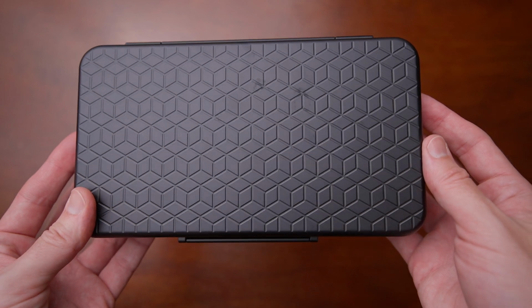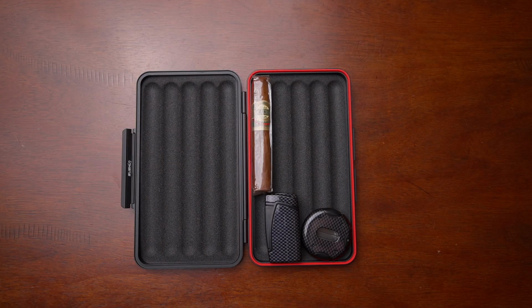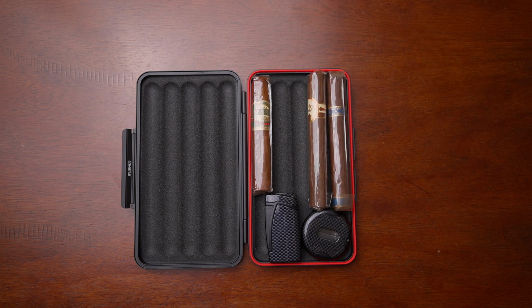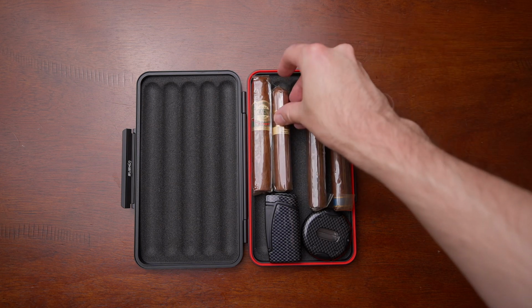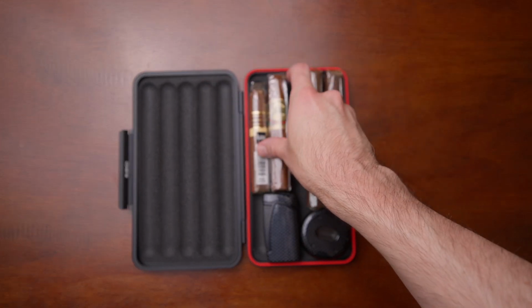Then they had this aluminum case, which was unreal. It has a lot of room on the inside. You can even put your lighter and the cutter inside the case if you want to, and it'll stay put. But there's a lot of room there for large gauge cigars, and it holds several in there, which I thought was really great. But overall, that was just an amazing case.